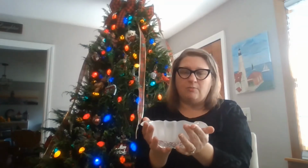And this bowl, it could be anything. Put it by the front door and put your keys in it, put some change in it, or put it on your dresser and put some jewelry in it. It could be just about anything. I would think you could probably use it on the table to put some little fruit in it. It's not big enough for oranges and apples, but it's small.